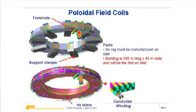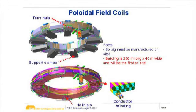Okay, I think the last coil I'm going to talk about is the poloidal field coils. These coils are very big. We have 6 of them. Most of them are so big that you have to manufacture them on site. They're too big to transport. There is one that you can just barely fit on the roads, but most have to be built here. So we're going to build a building on the site that's very large, 250 meters long, 45 meters wide, to do the assembly of these PF coils. And it's going to be probably the first building on the site.